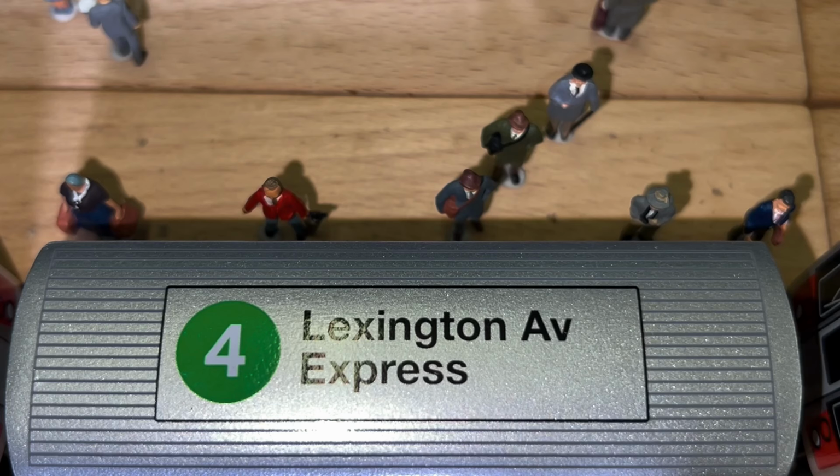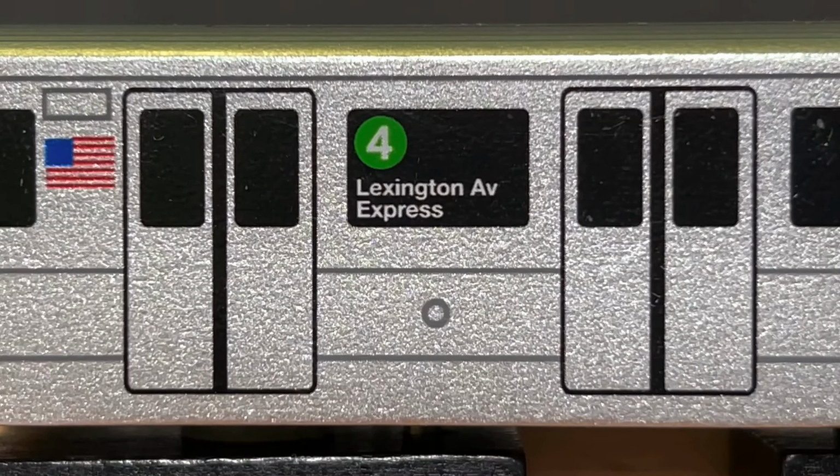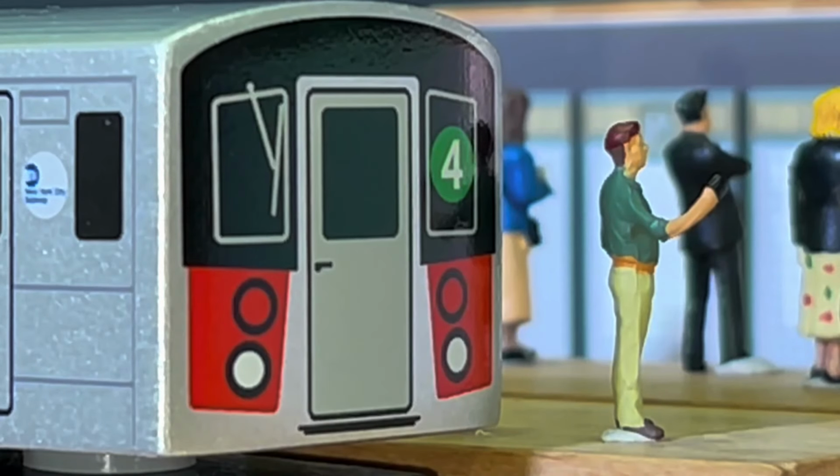This is a Brooklyn College Flatbush Avenue bound 4 train via the 2 line. The next stop is Sterling Street.